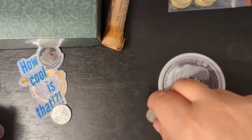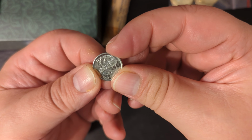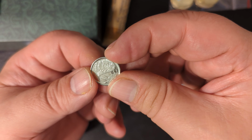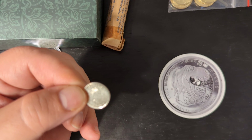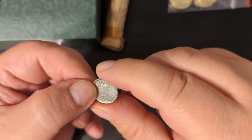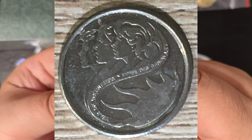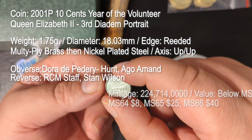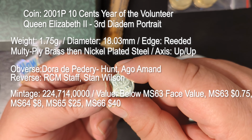And our second last pocket change you've already seen, because this is the volunteer dime with all the people on it, and the sun and the volunteer banner. And of course it has the third portrait of Queen Elizabeth, and it was in 2001, the year of the volunteer. And these are great gifts to give to anyone who is a volunteer.